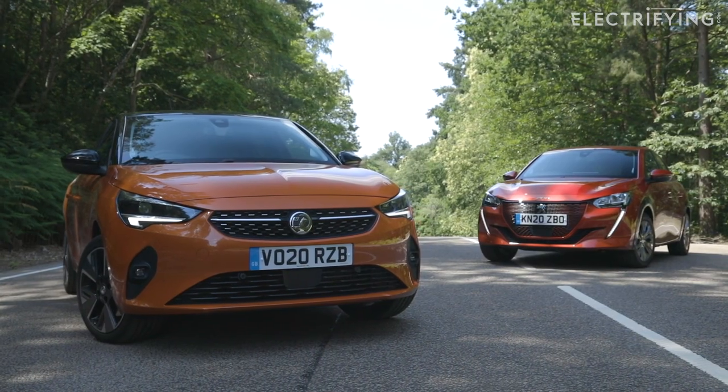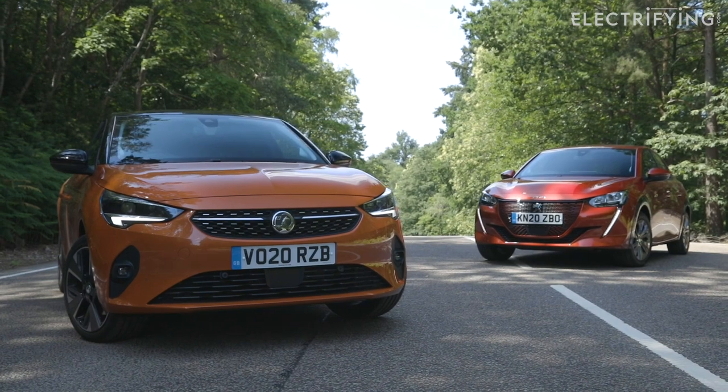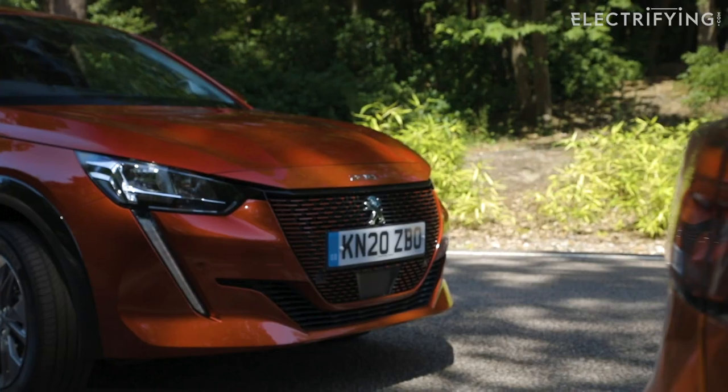I know it's the same as a Corsa E, isn't it? So it's got all the same bits underneath as a Corsa E. Yeah. But the Peugeot's just that little bit... It's just a bit cooler. It is. Yeah. Like I don't really want a Corsa.